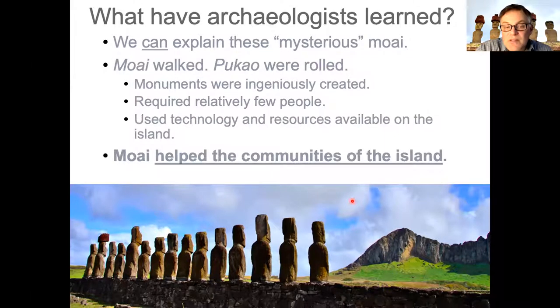And we can learn that these moai actually helped the communities out. They helped them in the past in terms of bringing the individual communities together. It helped them by having a sort of competitiveness that enabled them to strengthen their own communities. And it helps them today.